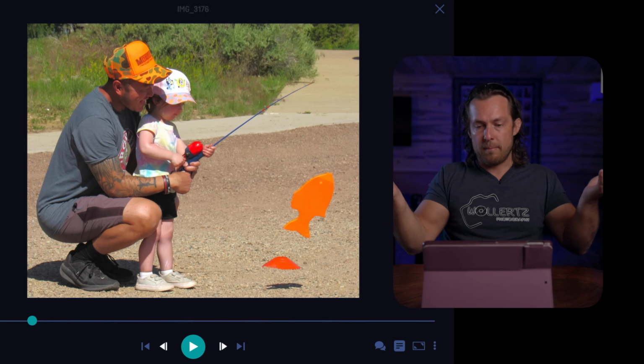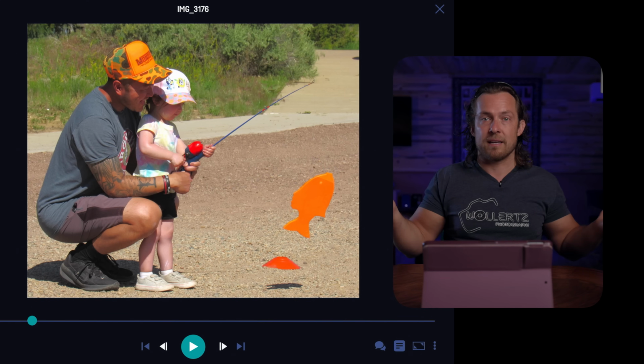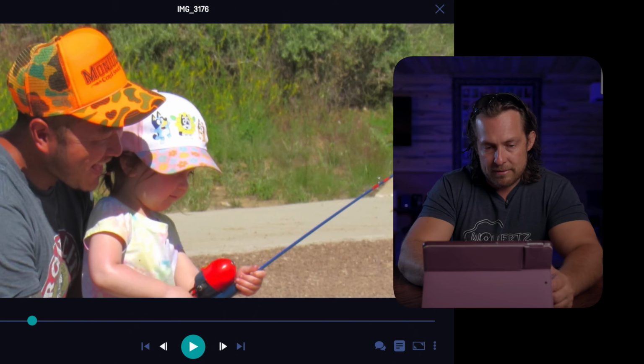This one here I loved. I mean, it's simple. It's literally teaching somebody how to fish. You got a toy, you got your fantastic father-daughter moment. Those are emotional images that tend to do very well. Now, because of the hats and everything, that would have to be an editorial.